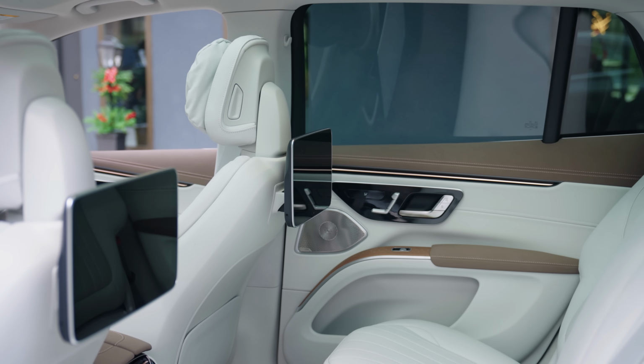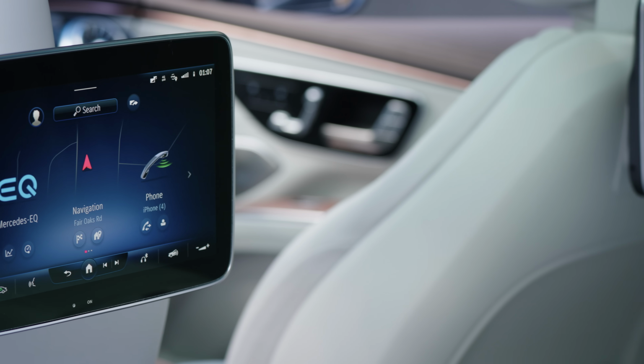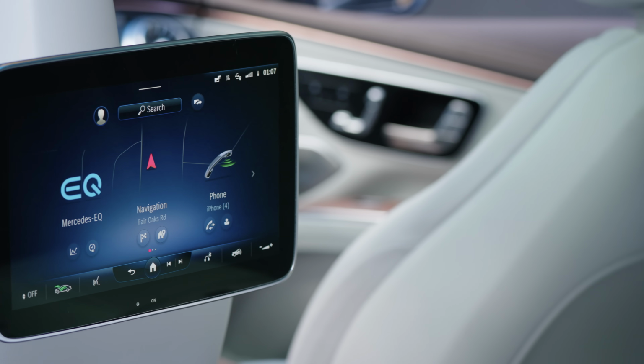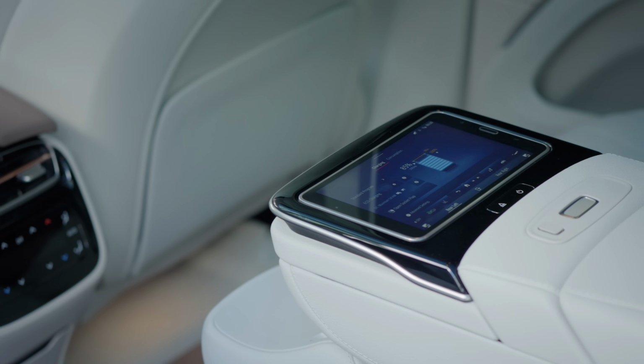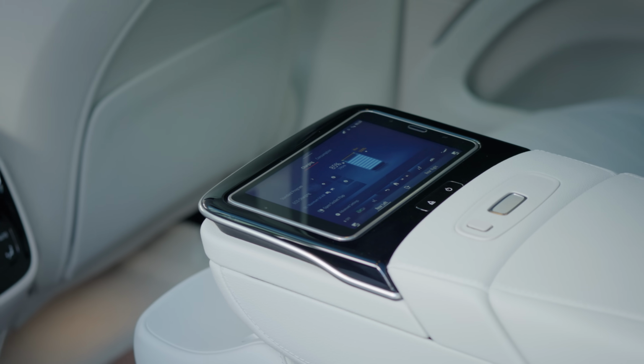So we have this huge hyper screen here in the front, but I noticed right behind you there is another screen. There's tablets mounted on the back of my seat and your seat, so the second row passengers can control vehicle functions and use it for entertainment. And then there's also a removable tablet in the armrest of the second row seat.